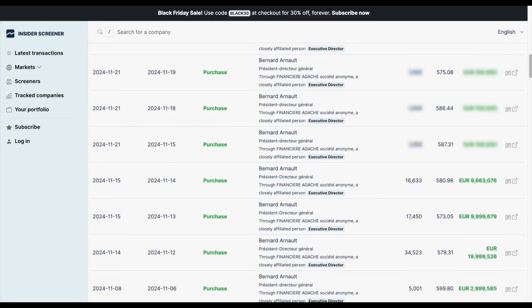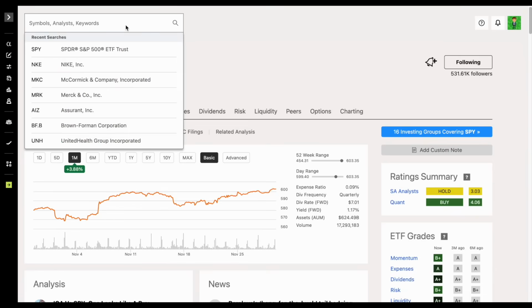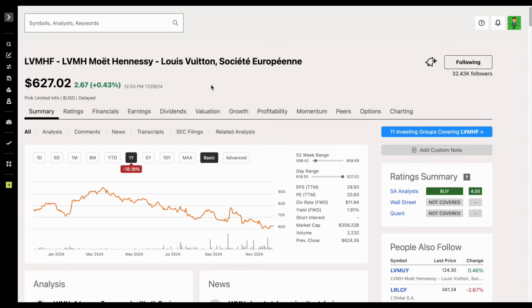And for example, if we jump over to Seeking Alpha, let's look at this position. We can see over the past year, it's down around 18%, trading at its 52-week low. So he's loading up at this 52-week low. That should give you confidence as an investor in this stock. Now, it doesn't mean you should buy. You should do more research, but again, it is a positive sign.